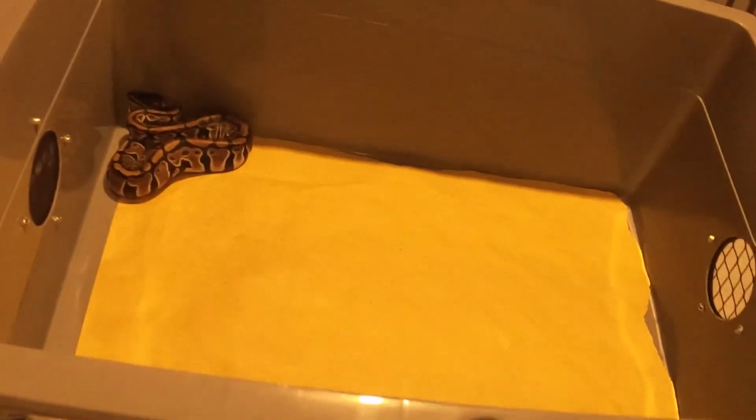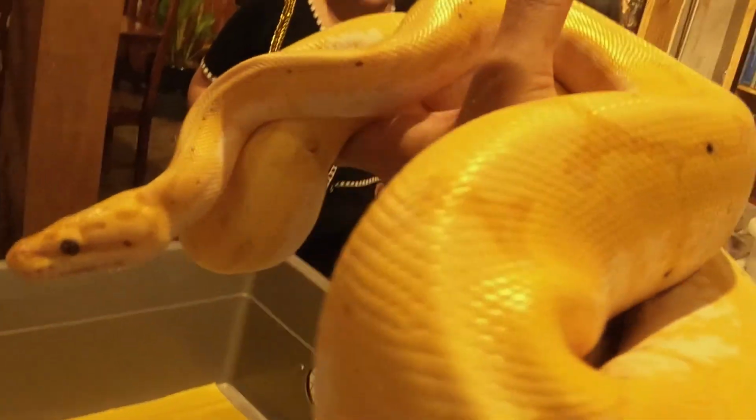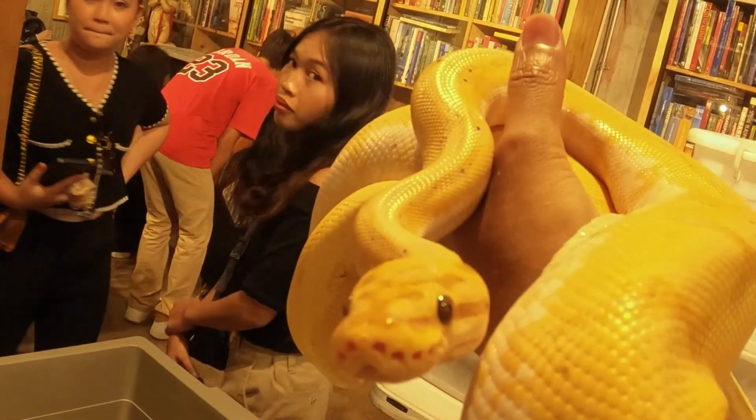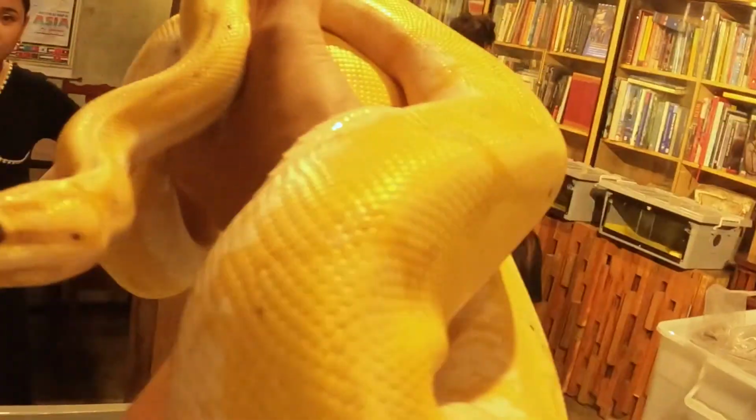It's a snake. No, they don't hold you. If you handle him, he might vomit. Yeah, he just ate. He's so chunky. Fat boy.